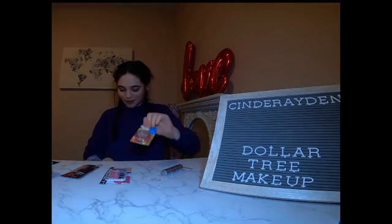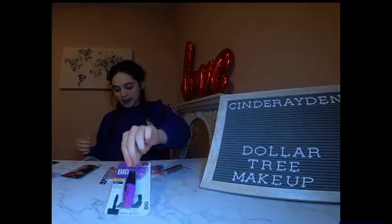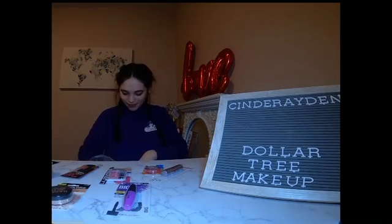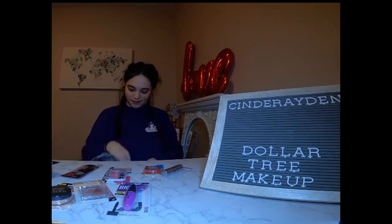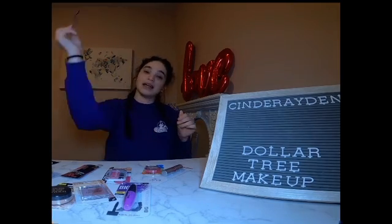Got some Beauty Benefits Glow with the Flow bronzer. Some LA Colors Big Length Lashes mascara. Some loose powder, LA Colors. Some mineral eyeshadow, Natural Soft Pink, and Magic Glam Color Workshop highlighter. So they didn't have obviously any primers, they didn't have any setting sprays, none of that really fancy stuff. So we're gonna see what we can work with here.